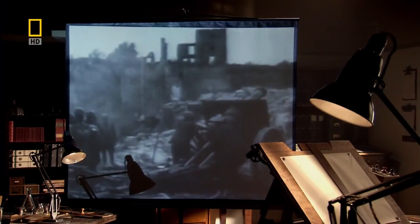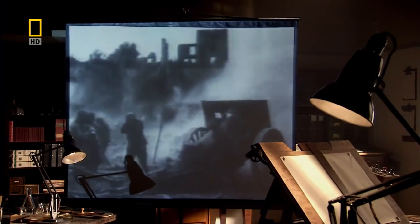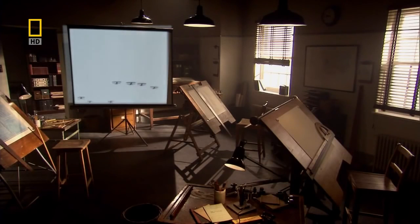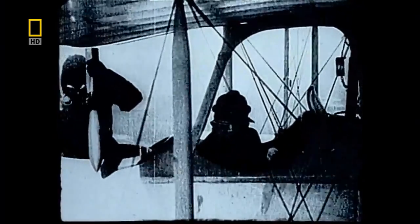In World War I, artillery was the weapon of choice, but the furthest a gun could shoot was 30 kilometers. Aeroplanes could reach deeper into enemy territory, but they had one weakness. With no accurate bombsight, early planes had to fly so low they became targets for enemy guns.